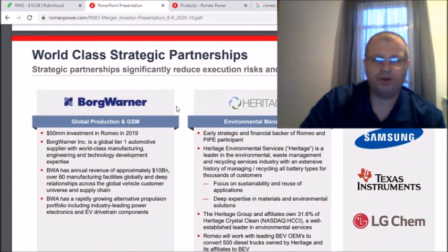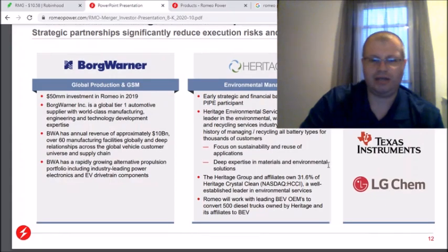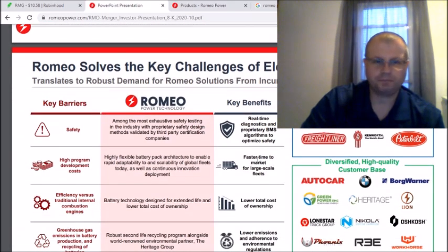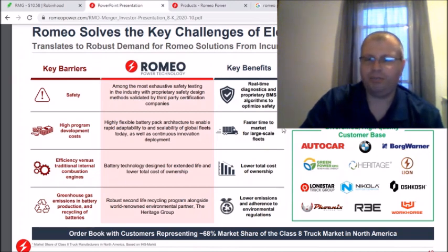So here's some of their world-class partnerships. Borg Warner, Heritage, other key partnerships. They have partnerships with Samsung, Texas Instrument, LG, guys. Come on. These guys have, you know, deals with everyone. And you can see here, all this stuff. Key barriers, key benefits. I'm not going to read everything to you, but you get the point.